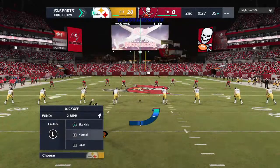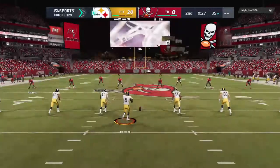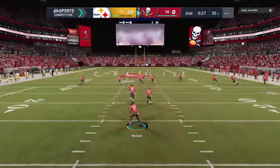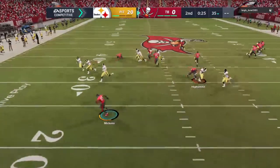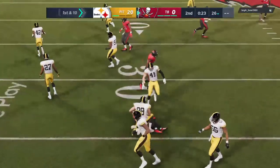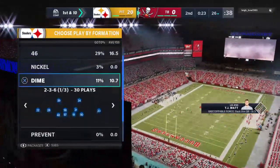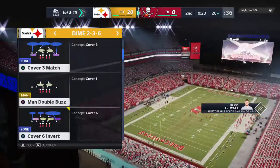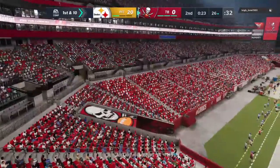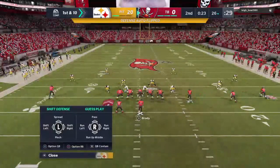Chris Boswell to kick off for Pittsburgh. Now he's back out there to boom this one away, maybe with some frustration after the PAT miss. Taken at the 15, a short kick. And up to about the 26-yard line, just across the 25. The Bucs take over 1st and 10 at their own 26-yard line. The Bucs offense set to begin their next possession.